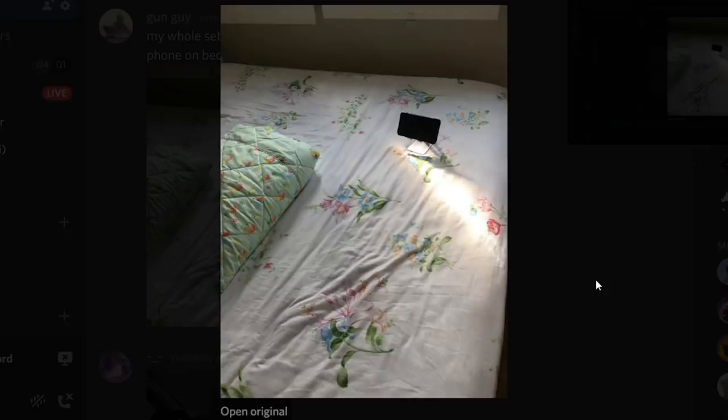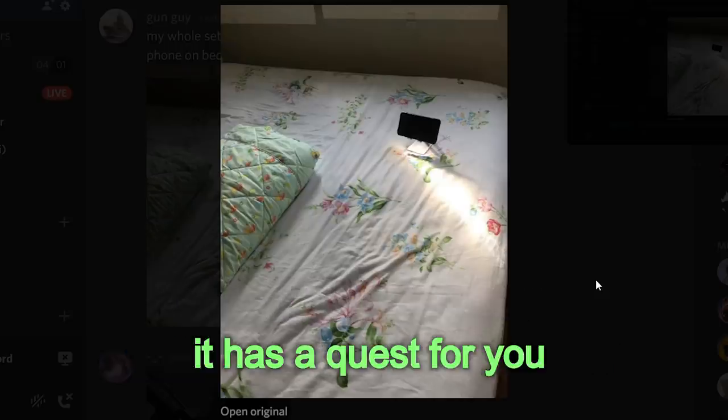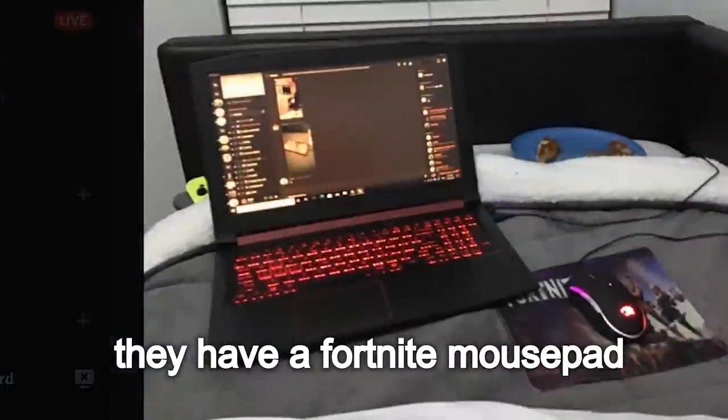What is this? Is it just a phone on a bed? It's just a phone. Do they have a phone stand? Look at the light off of it. Oh no. They have a Fortnite mousepad.